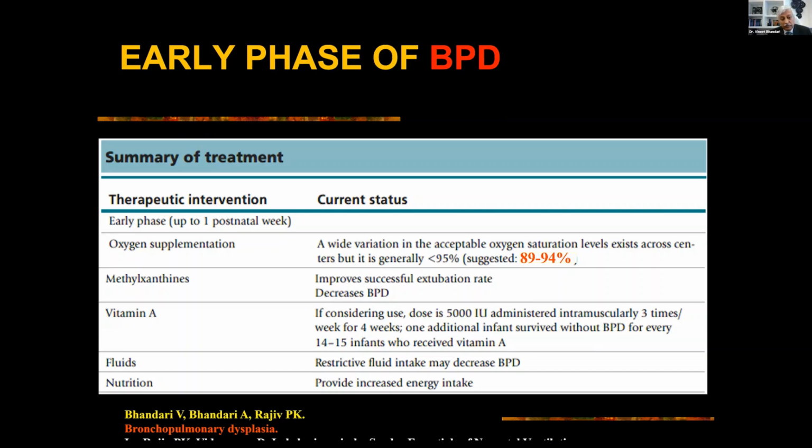It's been shown to decrease BPD, and we tend to use it as long as the baby is getting respiratory support. Until at least it's more than or equal to 2 liters of nasal cannula, we will use caffeine. Vitamin A, in select cases, we do not routinely use vitamin A in our unit, but obviously in some centers it has been found to be helpful and might be adjunctive therapy. Keep the babies on the restrictive side and definitely focus on providing good nutrition, and especially if you can get breast milk, that would be really great.